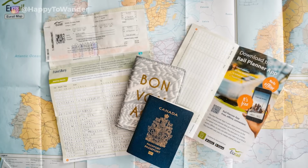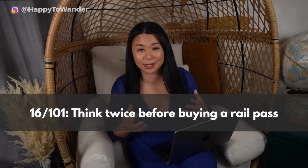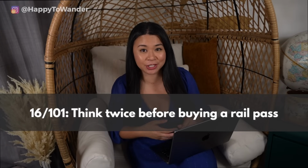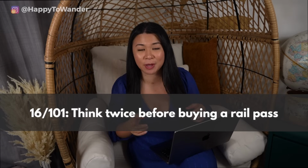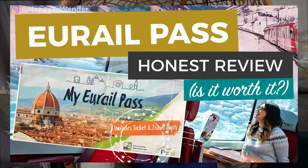Tip number 16 is to do a lot of research before committing to a Eurail pass. I do love a good Eurail pass, but it doesn't necessarily make sense for everyone. And if you're on a budget, actually the cheapest way to do it is probably just by pre-booking all your trains in advance. But again, I do have a full video covering that with all the considerations that you need to keep in mind before you take the plunge.